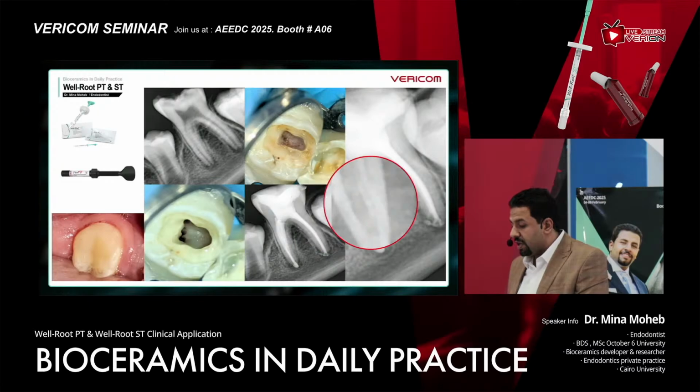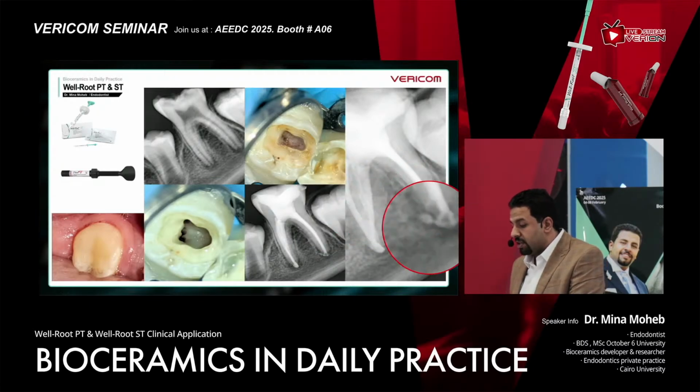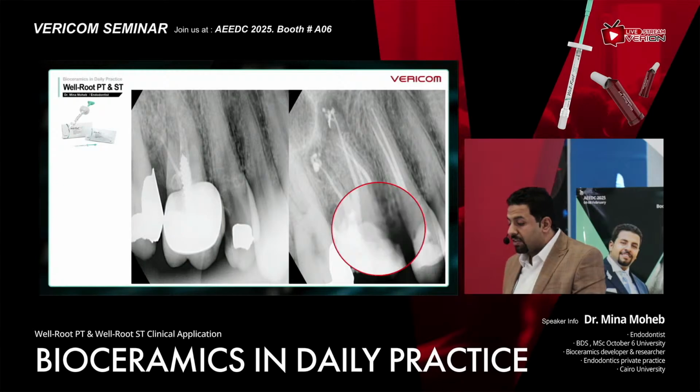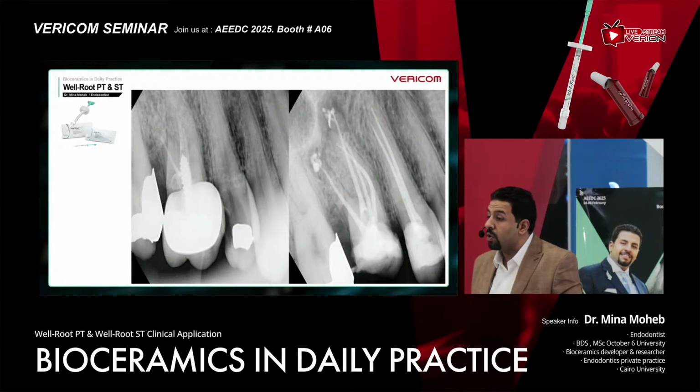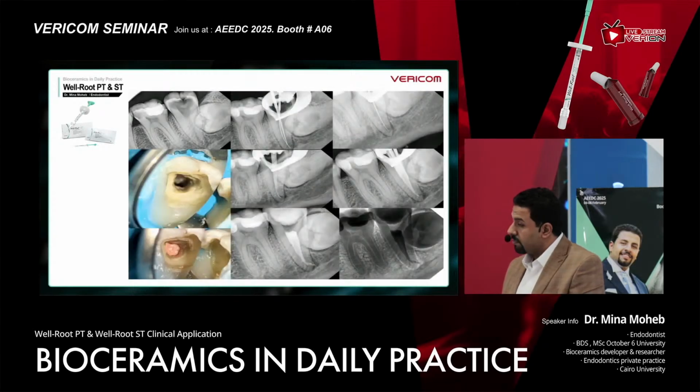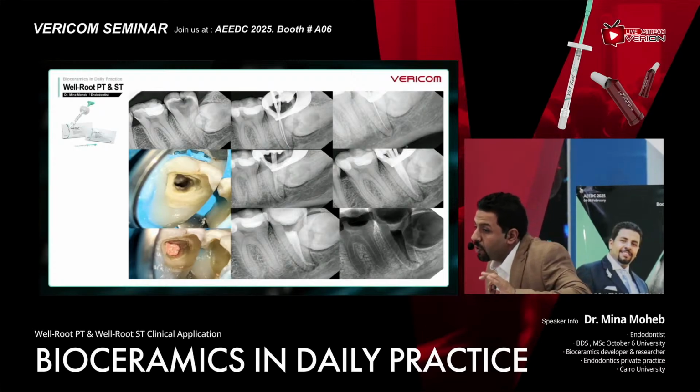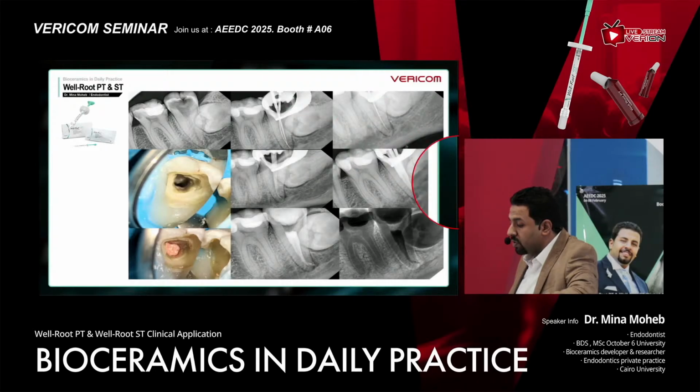Here are 3 lateral canals filled related to the distal root of lower first molar. Here is the lateral canal filled related to the palatal root of upper first molar with 4 roots. Okay, this is a different scenario. This is a type C lower second molar. I wasn't able to achieve patency, so I injected the sealer and added tapered auxiliaries. Look at this X-ray.